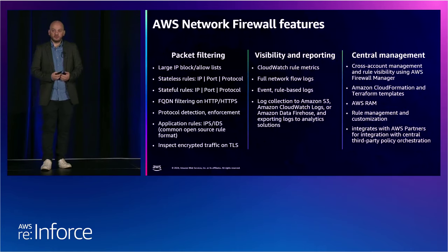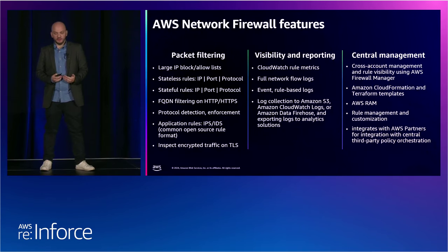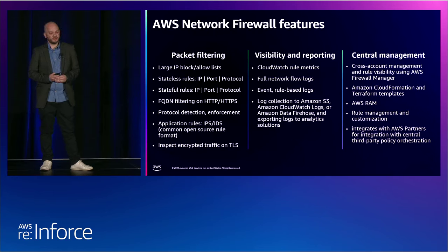Network firewall allows you to do a lot of things, like packet filtering. You can even now inspect encrypted traffic on TLS, and you can use allow and block lists for your traffic. It provides the visibility and reporting that your network team and security team need to do deeper inspection, to detect any security threats, and to build automation on top of it if you want to remediate these security threats.